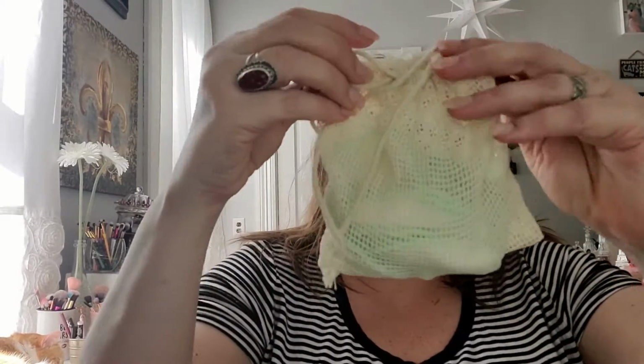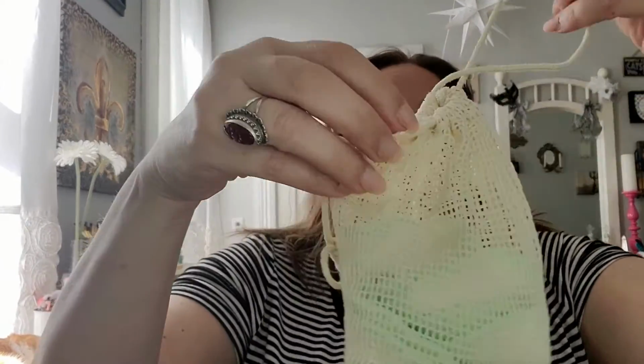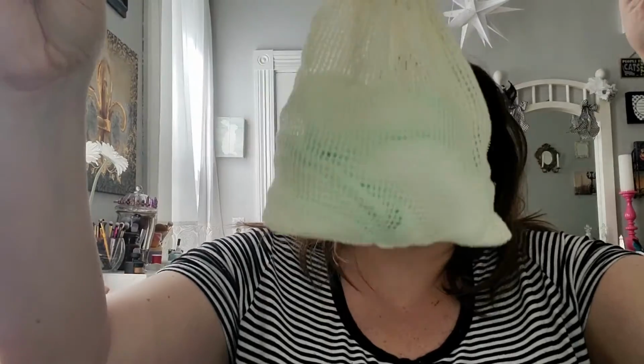Let's see, what does it say? These are valued at $13.95. And it says, be a conscious consumer and reduce your daily waste by swapping your makeup remover wipes for these green, eco-friendly, washable, reusable pads. 100% natural and vegan. And they come with a little wash bag if you do want to put them in your washing machine and dryer.